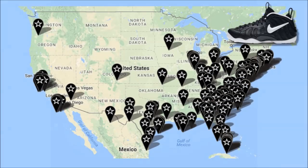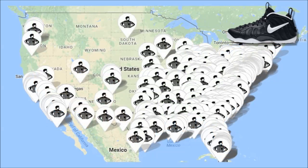The Dr Dooms are making their first return ever on November 23rd when they release for $230, and here's a look at the release maps. They will be available pretty much everywhere that sells Nike basketball products, along with the Sneakers app, and as you could tell, the best word to describe this release is probably flooded.